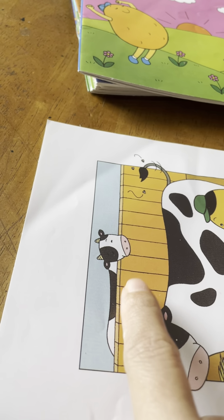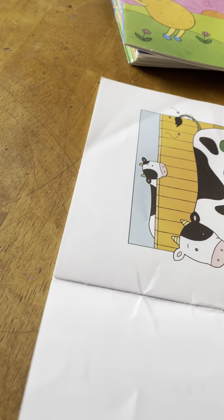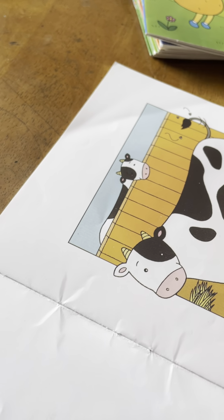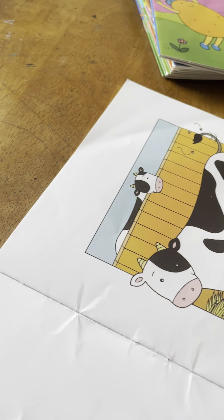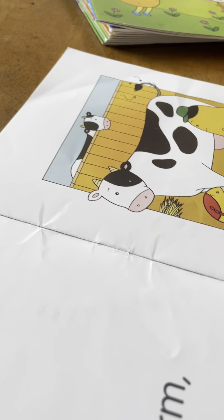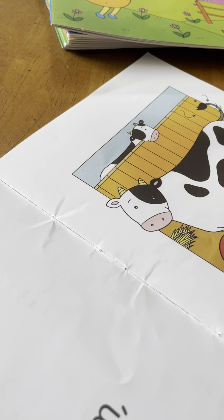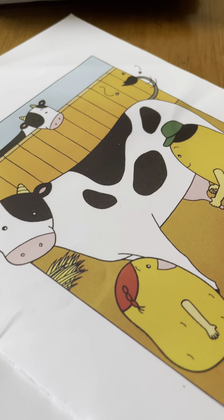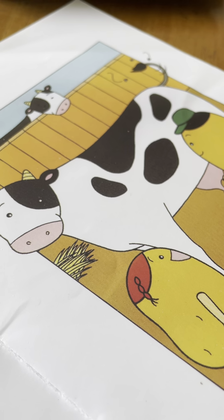What is this? Fence. Good job. And this is hay. Hay is for the cow. The grass is for the horse. The carrot is for the rabbit. They milk cows.